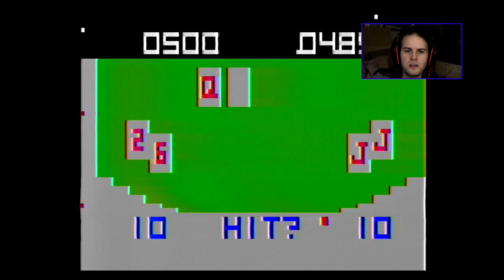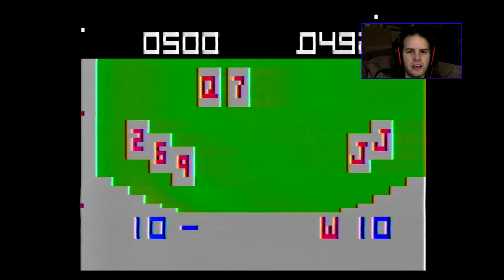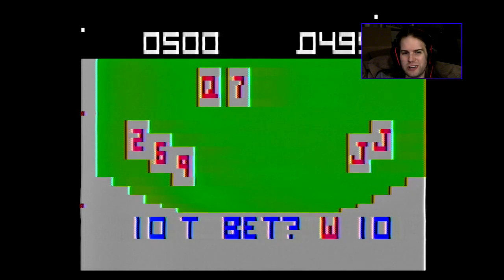So, stay. I'm going to hit. 15, 16, 17. I'm going to stay as well. And you won the hand, Jormware. Excellent. He said he's going to continue to bet 10. I will as well.